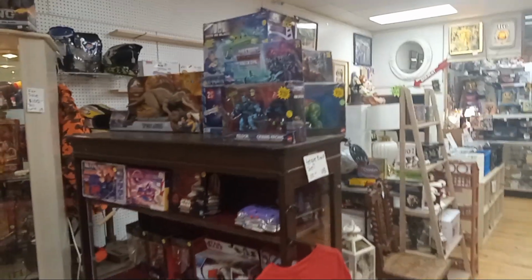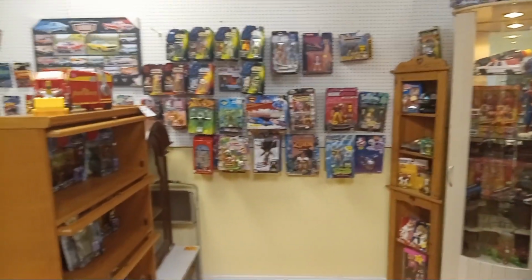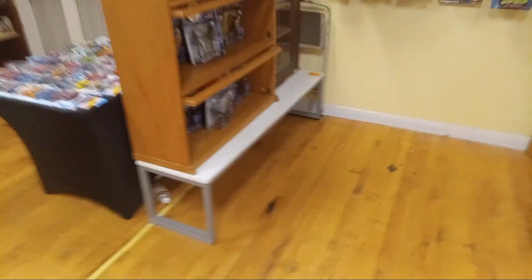None of these shelves are mine. I'm borrowing them at the moment. But I did put a lot of my carded stuff in here. There will be more coming. Some loose things will come in here. I'm going to get something like an island to put in the middle.